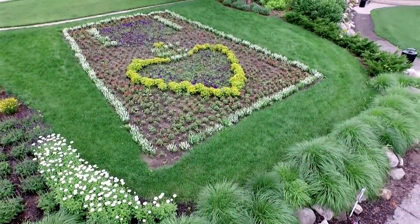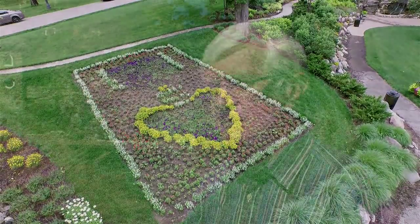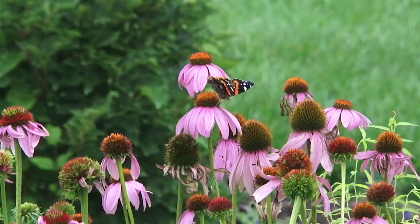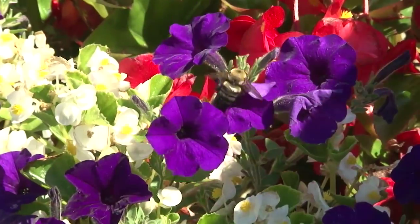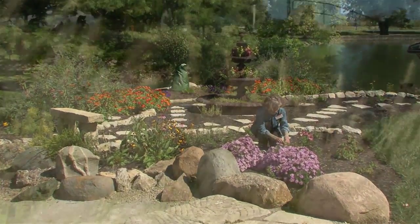When we develop a garden, we get very emotional about it, particularly a Purple Heart Garden because it's so meaningful. It reminds us of our military veterans and our heroes. It's a tribute to them. There are many different gardens here at the Grotto, and they include the butterfly garden. It has many different types of perennials and annuals that attract various butterflies and bumblebees and honeybees.